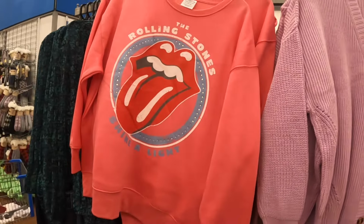This Bratz shirt is so cute. $9. Racing Club. Peanuts. Some of the sweatpants. Oh, look at the Betty Boop sweatpants. These are pretty. 15. And then there's this one.